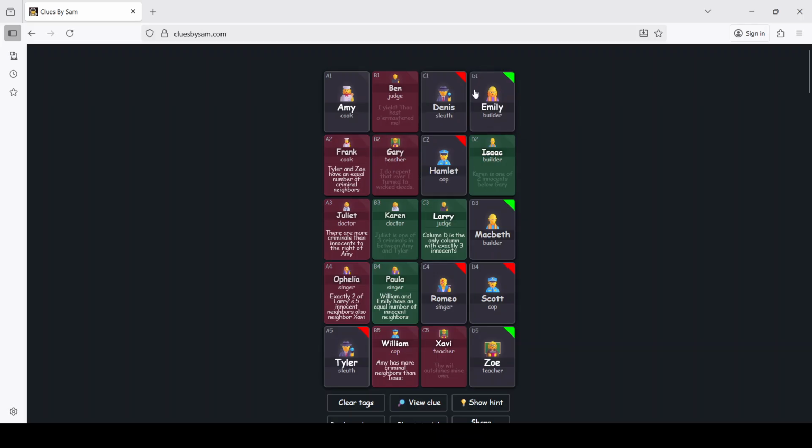the 1 innocent, because Emily only has 1 innocent neighbor, which would mean Romeo is a criminal and Scott is innocent. However, even if Zoe is a criminal, that would not be possible with this configuration. So in this configuration, Hamlet cannot be a criminal. So that would make Hamlet innocent and Macbeth a criminal by necessity.